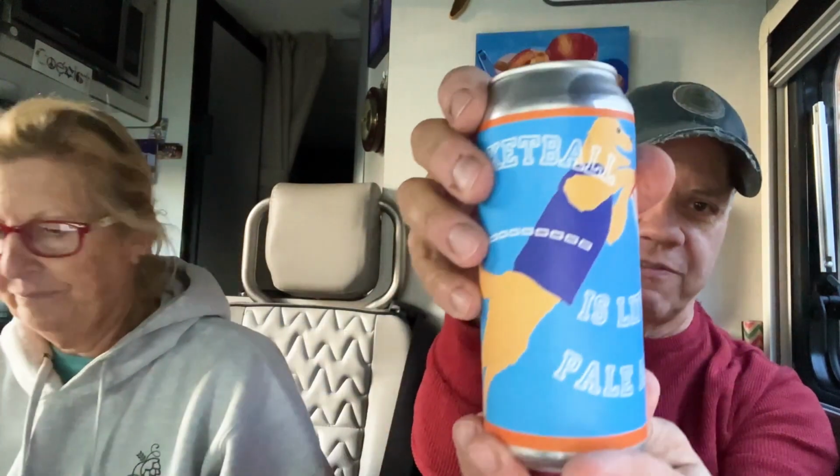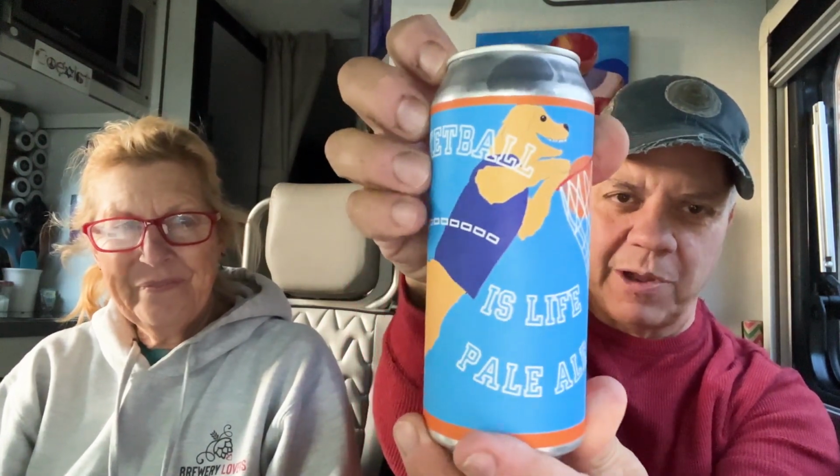Some kind of fundraiser. Here's the can. This is Basketball is Life. They have a whole series. Blank is life. Gridiron is life. Basketball is life. Disc golf is life. And it's just one of their things. We don't know the whole story behind it. They have very cute labels. We absolutely love the can labels. They're really kind of quirky and funky.